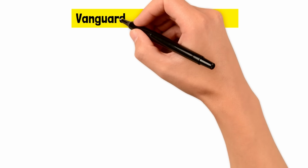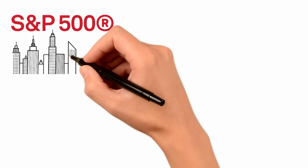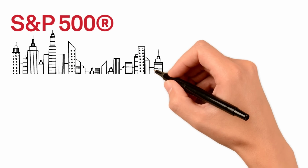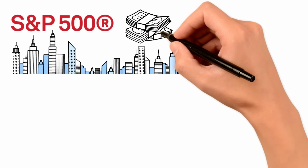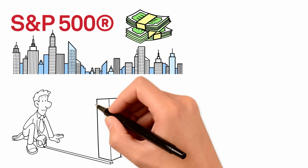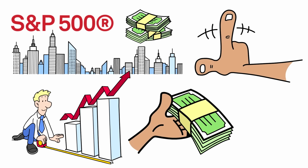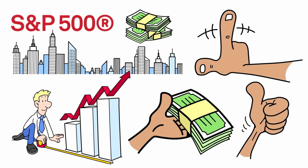For resilience, I have Vanguard S&P 500 ETF, or VOO. VOO tracks the S&P 500, a collection of America's 500 biggest and most profitable companies. These are firms with solid earnings, dominant market positions, and a long history of pushing the economy forward. When you invest in VOO, you're not just betting on the market, you're backing the leaders of it.